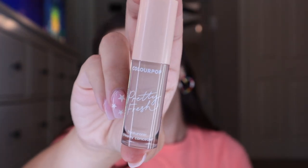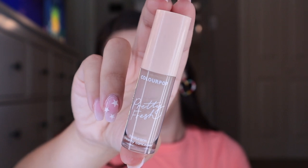There you go. The next step is concealer, and I recently found this concealer and I'm in love with it. I'm so mad that I have been going without it for so long. This is the ColourPop Pretty Fresh Hyaluronic Creamy Concealer. It matches the tinted moisturizer, and these two are killer together. I'm really picky with concealer and I never feel like I find one that I love, but this one is really good.